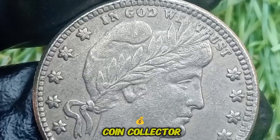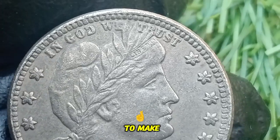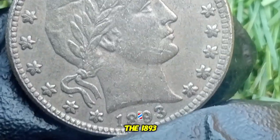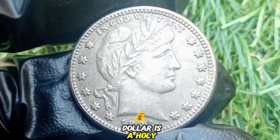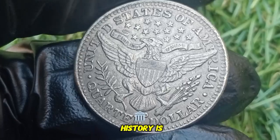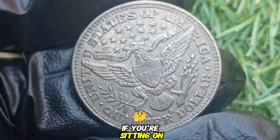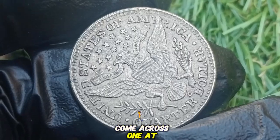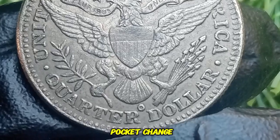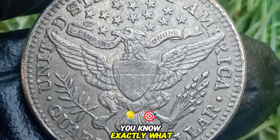Whether you're a seasoned coin collector or a newcomer looking to make a lucky find, this is one coin that you'll want to learn everything about. The 1893 Barber quarter dollar is a holy grail for collectors. It's rare, it's valuable, and its history is wrapped in intrigue. If you're sitting on one, or if you ever come across one at an estate sale, in your grandma's attic, or even in your pocket change, you'll want to make sure you know exactly what you have in your hands.